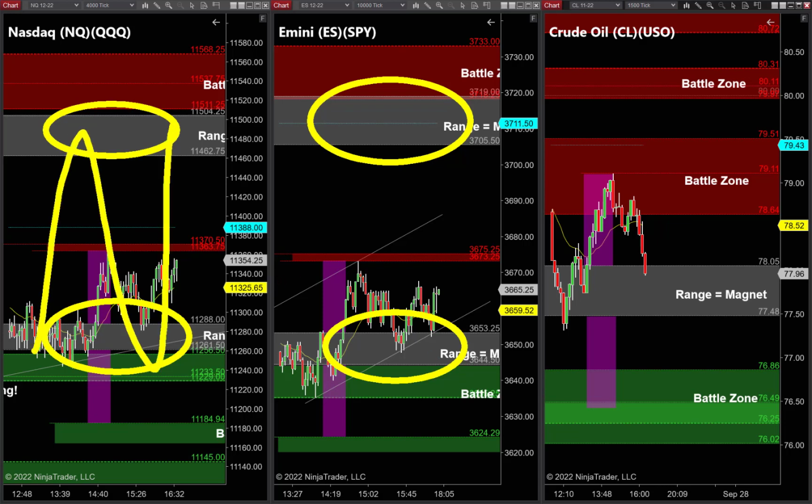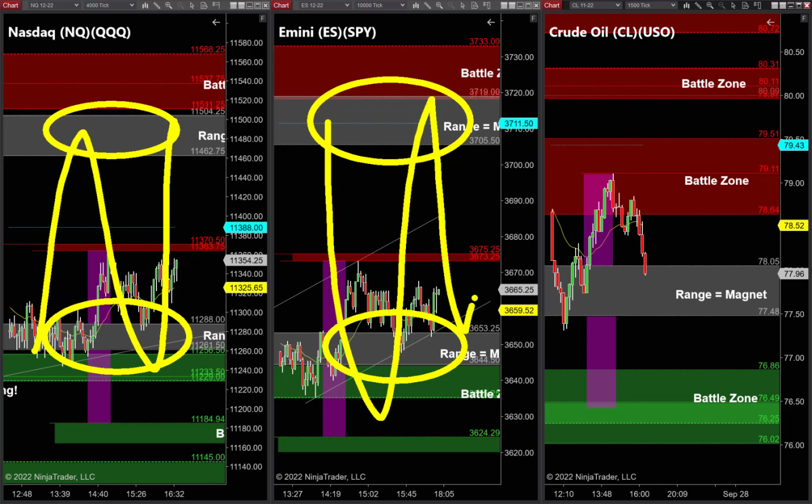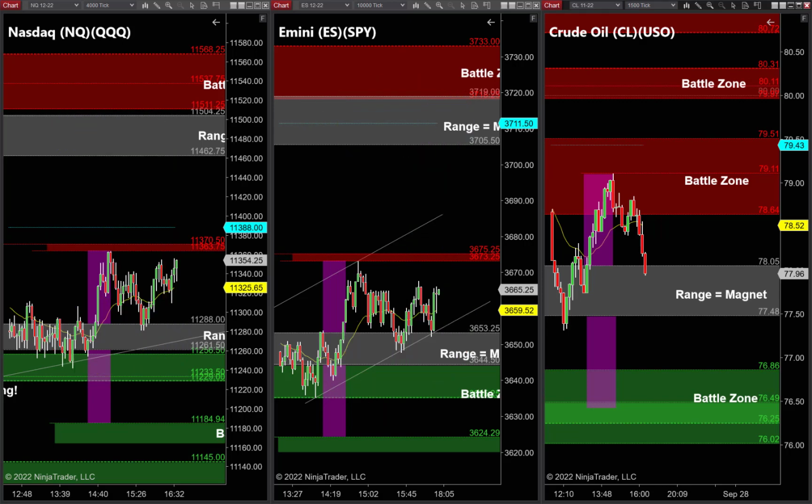We're trading rotation back and forth. We're trading breakouts out of this big range. And also, we're trading head fakes, right? Fake out breakouts. Lots of ways to make money both on the short side and the long side on the Nasdaq and the S&P for tomorrow. We're going to talk about that more as we go into it.